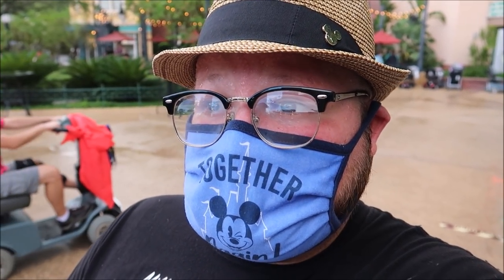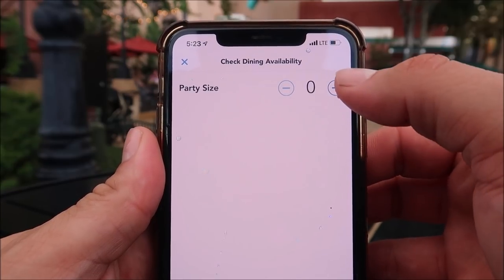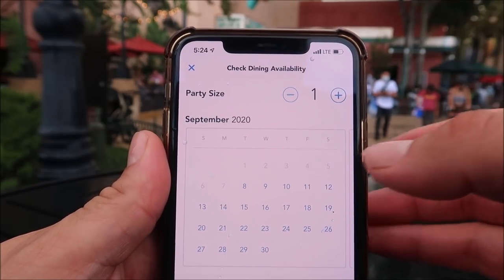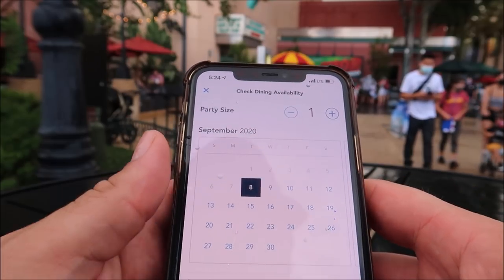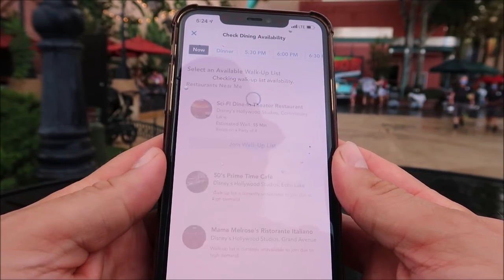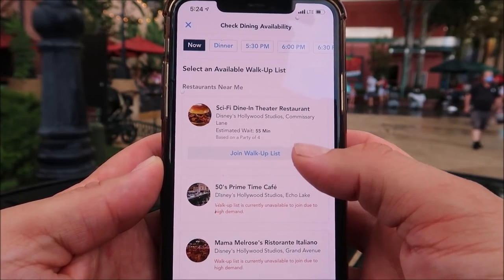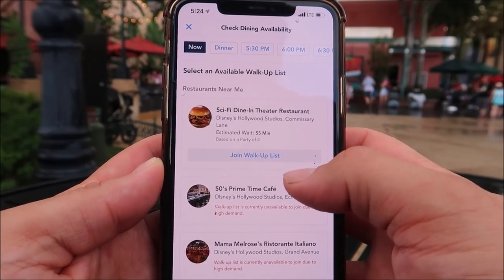But now, Disney has implemented a system so that it actually corresponds with our current situation. They actually started doing a virtual walk-up list. So if you go in like you would normally to check dining availability, select the date, and then go down here like you were gonna actually make a reservation, and you hit now, it'll give you a variety of places that you can actually join a walk-up list. So for instance, Sci-Fi Dine-In Theater right now has a 55 minute wait.